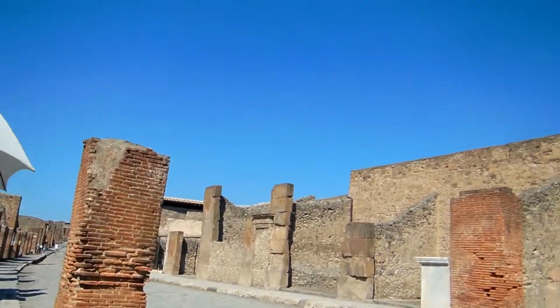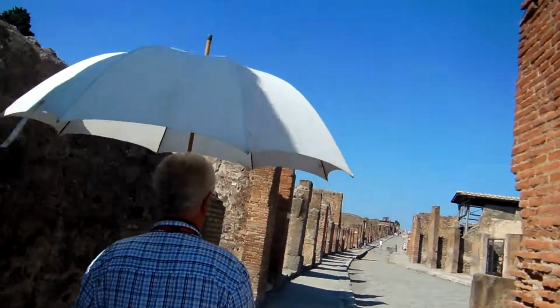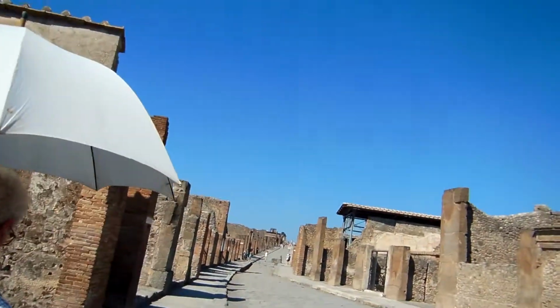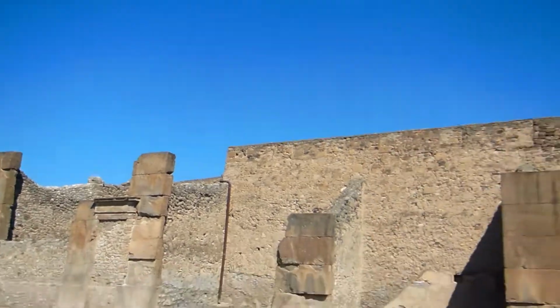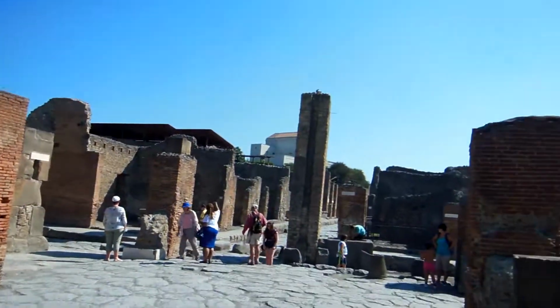Wow. This place is huge. Much bigger than the Roman Forum I saw. Yeah, right. I can see them giving you a wake-up call at 3 in the morning.